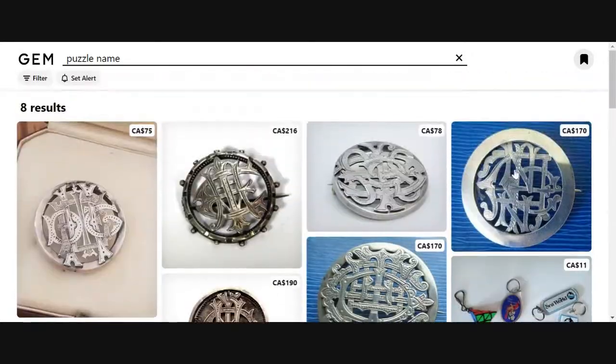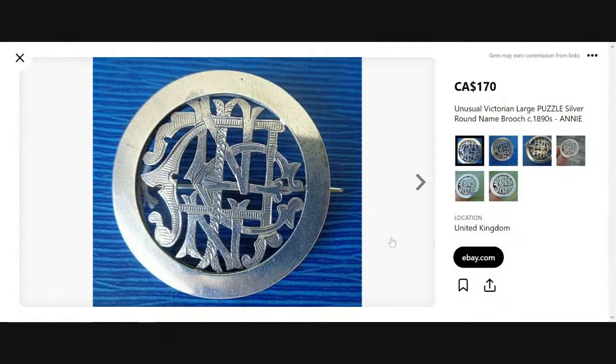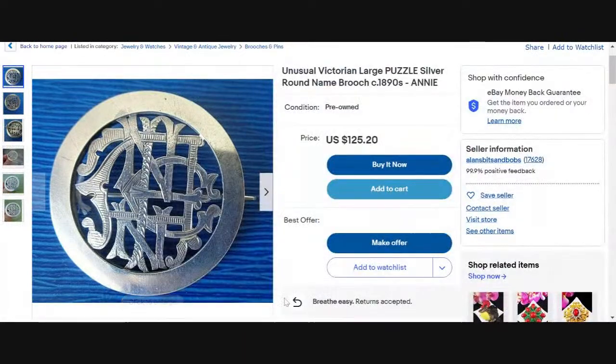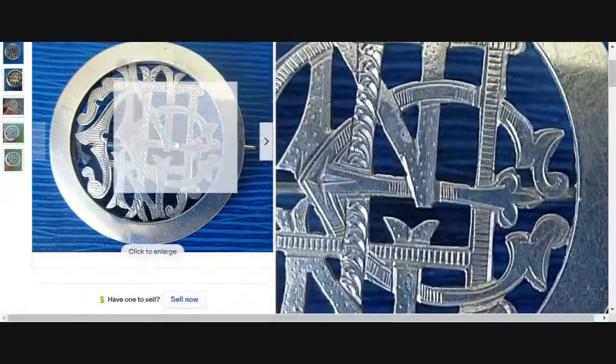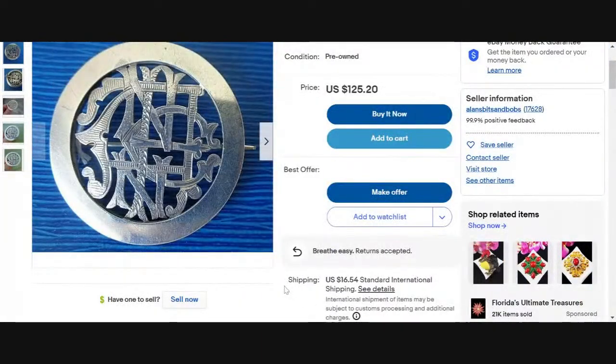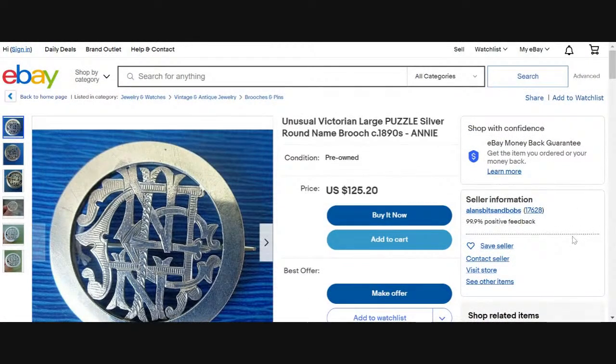Now, these ones are on the dear side for sure at 170. This one is an Annie. It is from eBay in the UK. The seller is Allen's Bits and Bobs. You can really clearly see all of the different engraving that was done to make the letters stand out. And this one is a very interesting puzzle in that the letters are not just read right to left, right, etc. So beautiful example. They do accept an offer. If you are an Annie, perhaps this one's of interest to you.